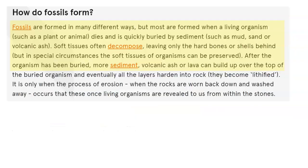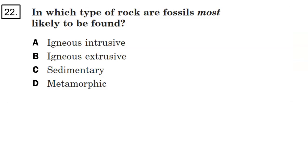But fossils are formed after an organism is buried by sediment, such as mud or sand or volcanic ash, and then after the organism has been buried, more sediment can build up over top of it, and that can form the fossil. So we're looking for sedimentary rock in this case. That is the type of rock in which fossils are most likely to be found.